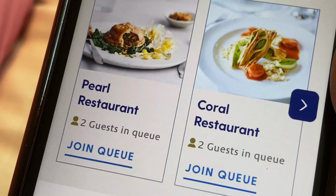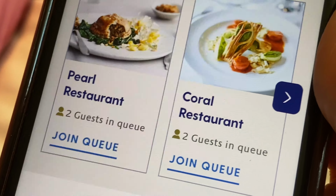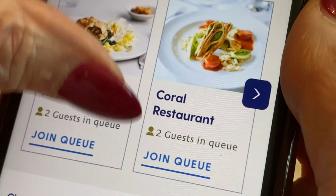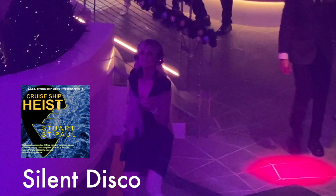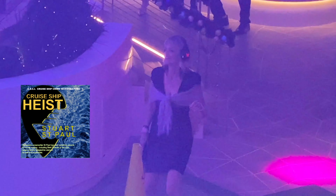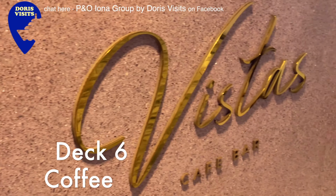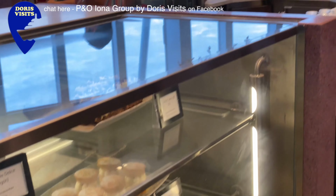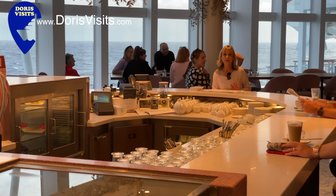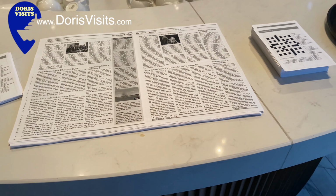So say you want to book a restaurant, dining, and then you see the restaurants there, and as you see, you can join the queue. Don't be frightened of the app or the silent disco, although maybe the silent disco is a bit more frightening. So the place to get your crossword is on Deck 6 by the coffee station, crossword and newspaper.